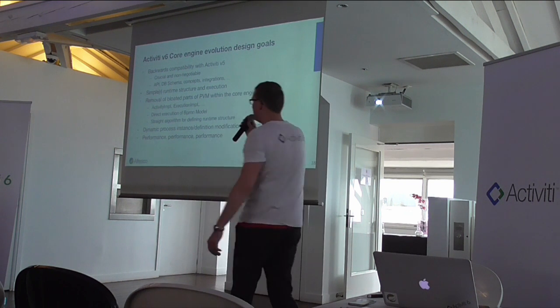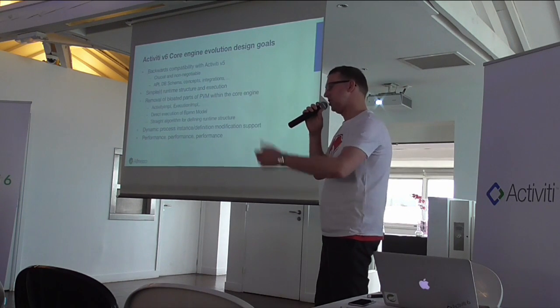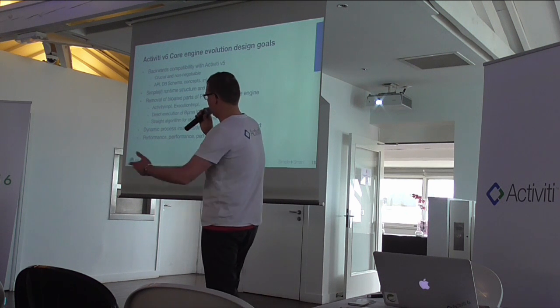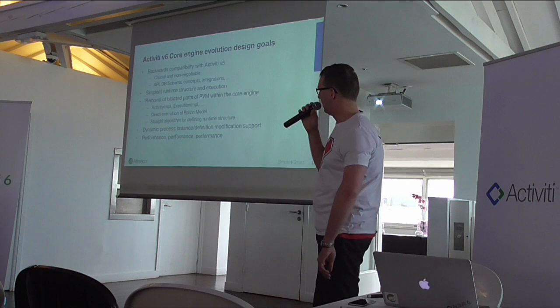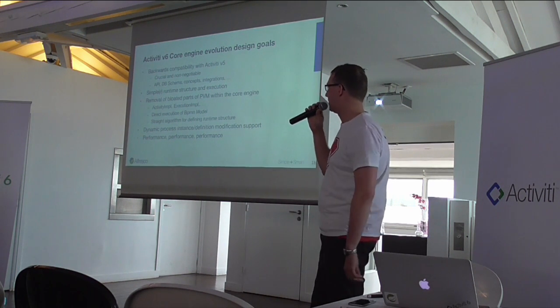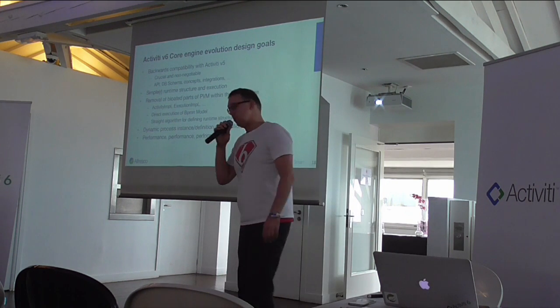Last point is that we got a lot of questions about support for dynamically changing process instances and process definitions. I will show you in a minute why we couldn't do this. We could do it, but it would be a lot of hacking, so it's better not to do it on the 5 basis structure, but rather to do it on a cleaner 6 structure. And always, our main goal is performance, performance and performance.